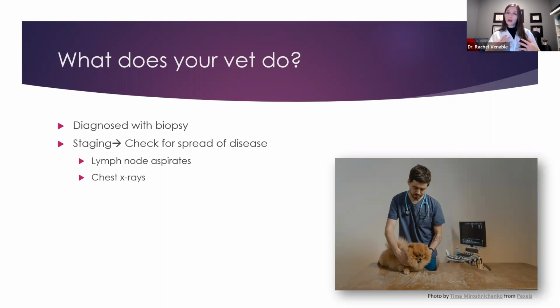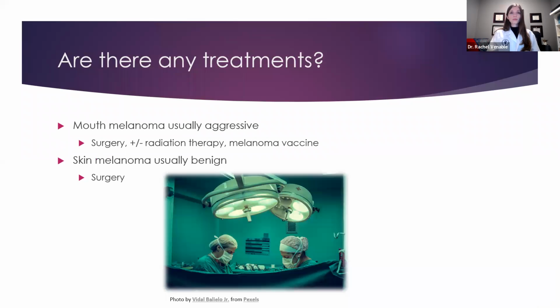We also want to look at the lungs, so doing chest x-rays. Again, pretty non-invasive tests. We just have them lay on their side so we can snap those pictures to see how things look on the inside. Because if there is spread to the lymph node or to the lungs, that can change prognosis and also what we would recommend treatment-wise. Speaking of, what are the treatments?